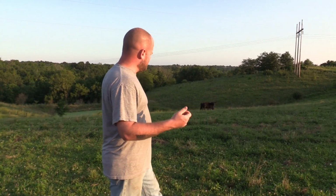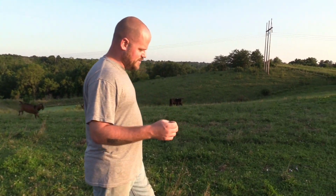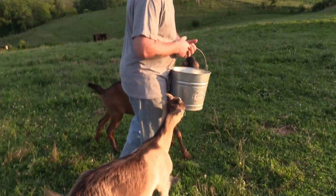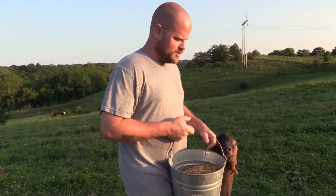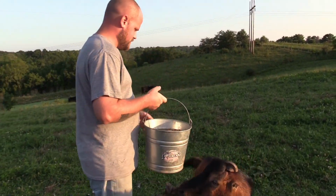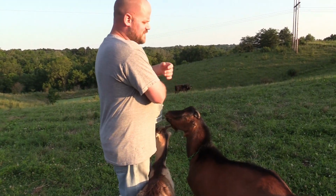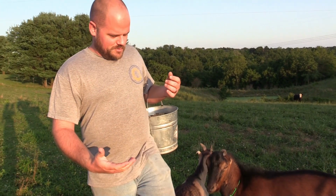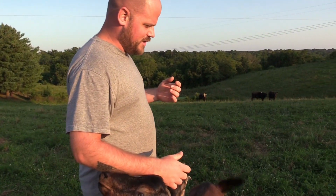So, here at the homestead, a couple years ago, we raised a Jersey steer. It took about 2.5 years, but he grew out to be pretty good size. We've been wanting to get some beef calves, and to be quite honest, we weren't going to spend the $600 or $700 a calf to get them.